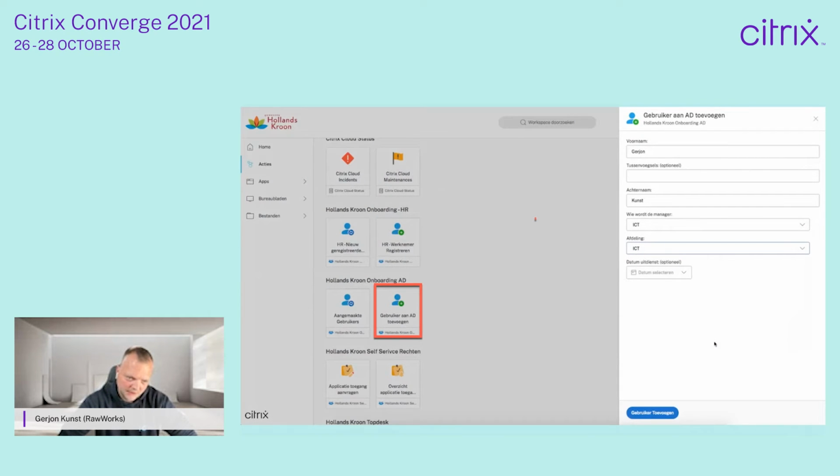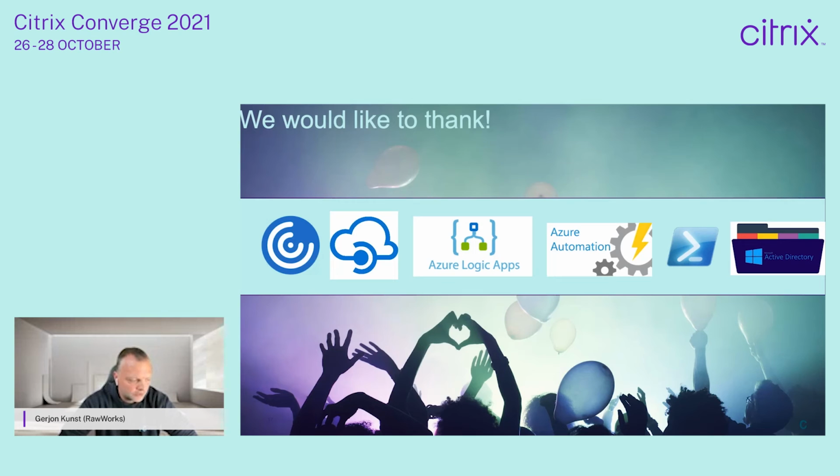We created a micro app that says, okay, well, add a user to the Active Directory on the left. On the right side, you can fill in some credentials for the user. So the first name, last name. You can say who is the manager and which department it's going to be. And then, if needed, the date on which the contract ends. And then you can click on add the user. And that works like a charm, because then it's automatically created.